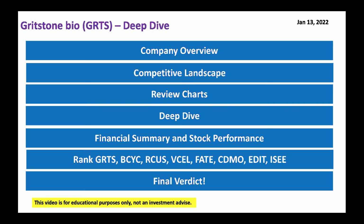So we'll talk about company overview, competitive landscape, review a few charts, deep dive on Gritstone, and look at the financial summary, and also compare a few competitors like Gritstone, Bicycle, RCUS, VCEL, and so on and so forth, and then do a final verdict. Is it good to buy Gritstone at this point here? So with that, let's jump in.